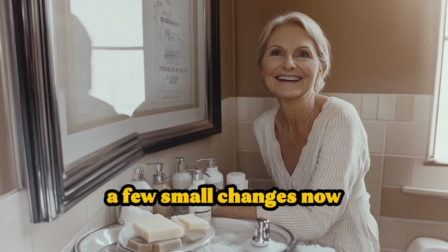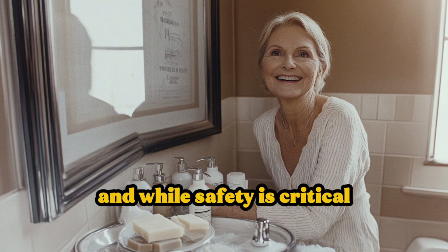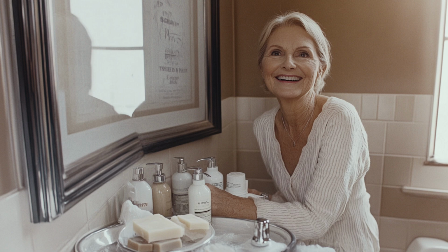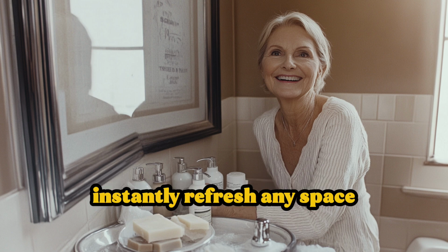A few small changes now can prevent a major accident later. And while safety is critical, so is making your home feel good to live in. That's why up next, we are talking about the easiest way to instantly refresh any space.